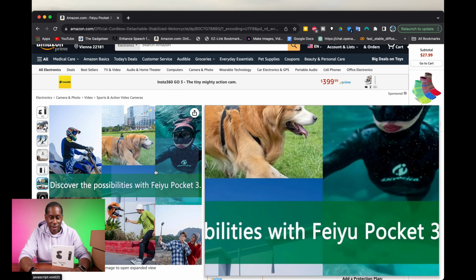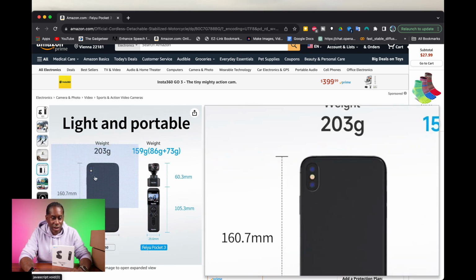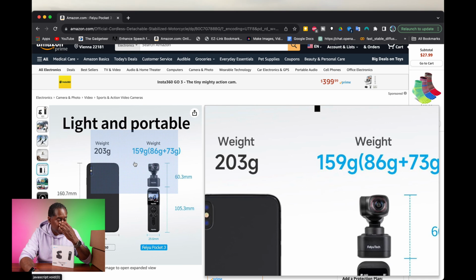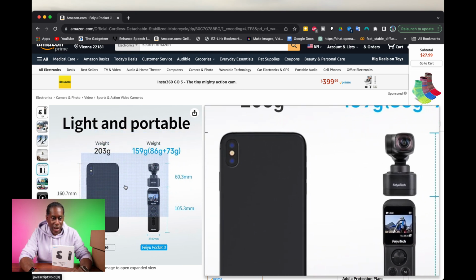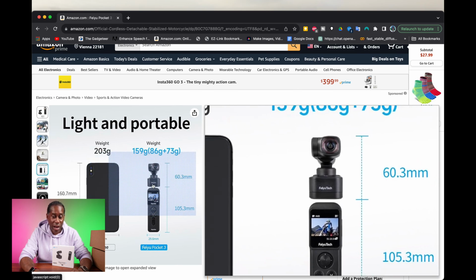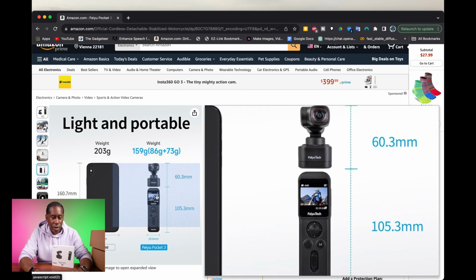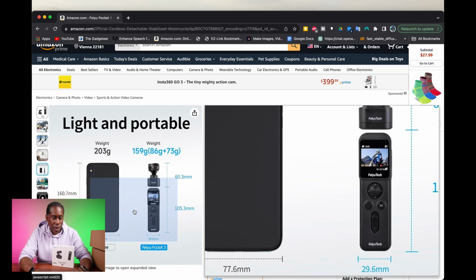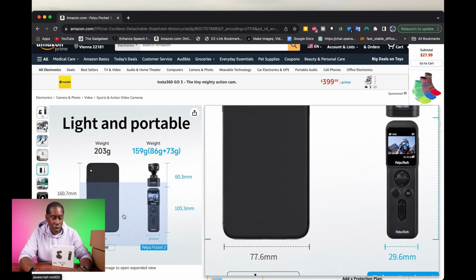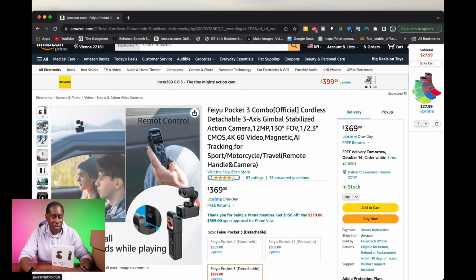I'm liking that. You can see there it says light and portable. This is an iPhone right here, and you can see it's going to weigh less than an iPhone, and it's going to be about the same size, it looks like, as an iPhone with it attached, but maybe not, because it looks like this is about the same size with it detached. So maybe once you attach it, it's a little bit shorter there. It's definitely much narrower. So this is going to be a lot of fun.